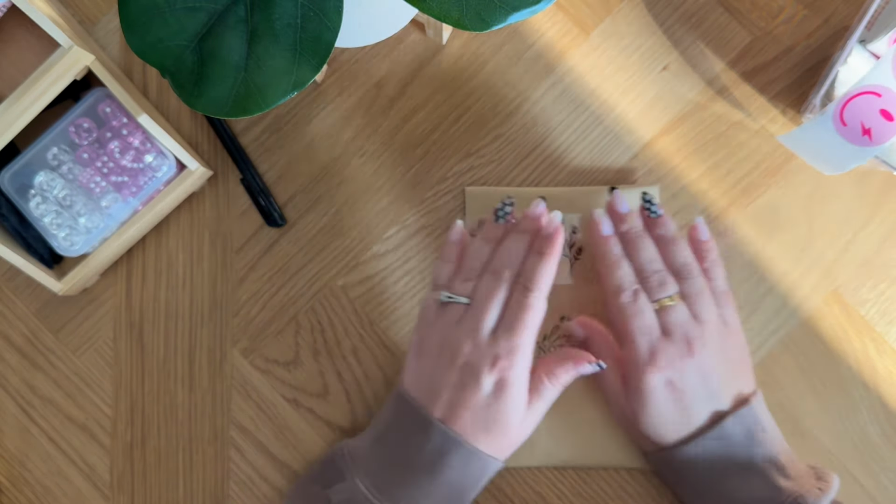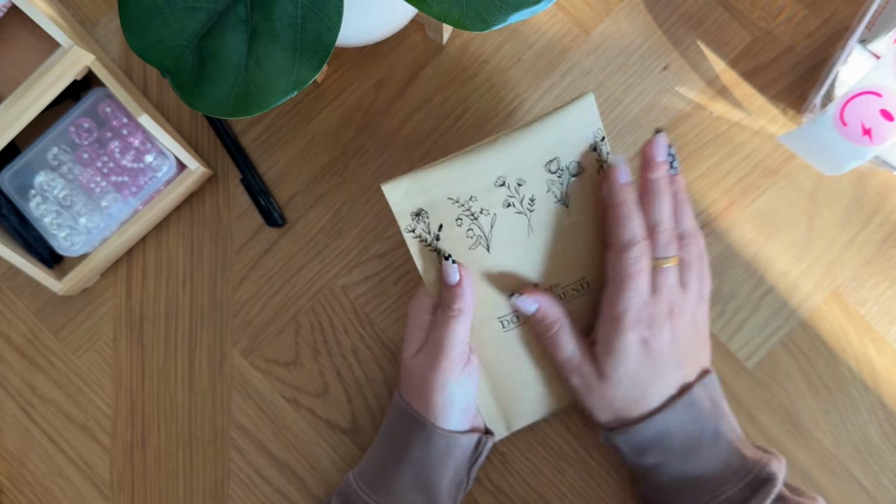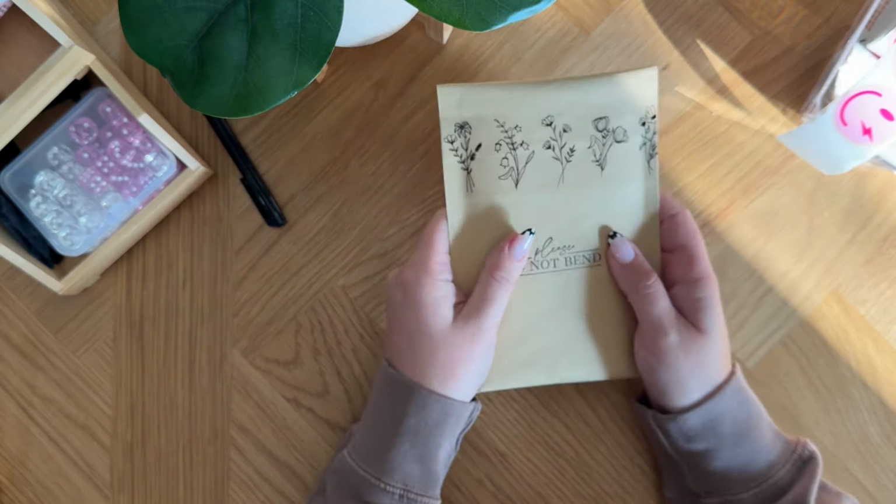Okay, so that is it for Renee's order. Thank you so much, lady. And this is off to Key West, Florida. Oh my goodness. Hope you love everything.